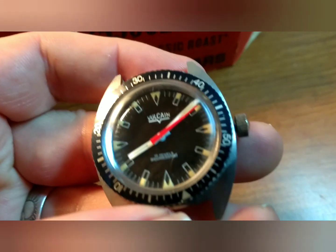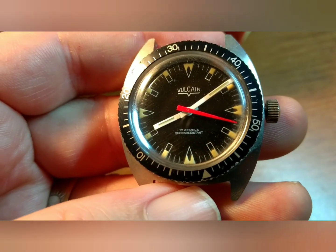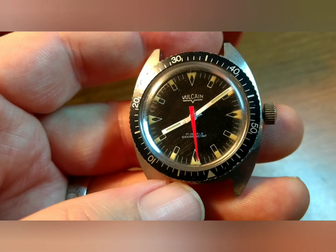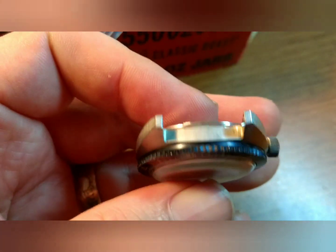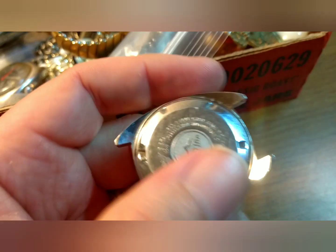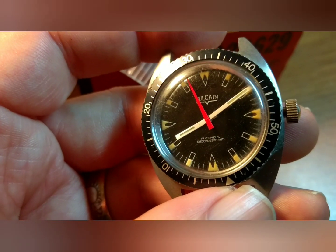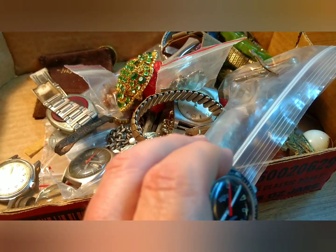Okay, I polished the crystal up. I told you guys before how I do it on a budget at home. All you basically need is some really fine grit sandpaper and toothpaste, and you can polish these acrylic watch crystals. And as you can see, very nice condition there. A lot of times when I buy watches like this in these flats, they're basically covered in dirt and grit, and I didn't actually even have to clean the case itself. It was already like that. I basically only cleaned the crystal there. So a Vulcain dive watch and just a box of random costume jewelry and parts.